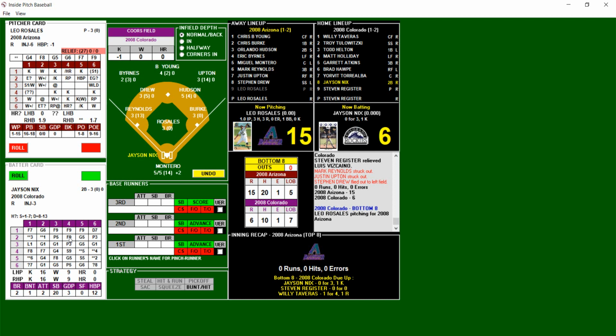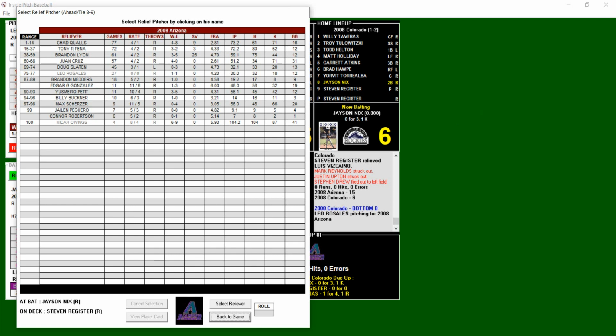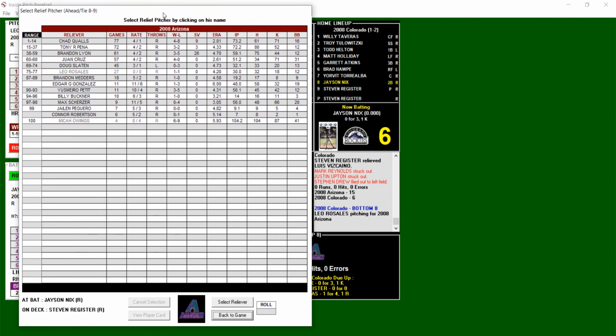It is Jason, Steven, and Willie due up for Colorado. Leo Rosales is tired, so they did make that call to the bullpen. And we have a right coming up for the Diamondbacks. So the Diamondbacks bring in, let's see, they're going to be at the pitcher on the next rotation there. They are going to bring in Tony. They're going to bring in Juan Cruz. Yep. So Juan Cruz is going to come in and pitch.